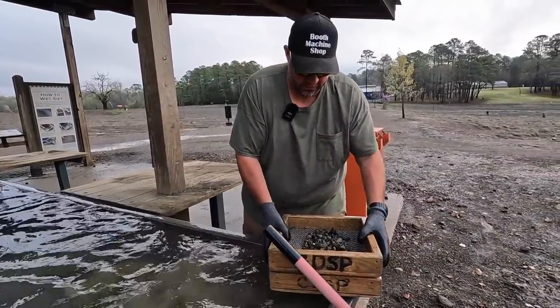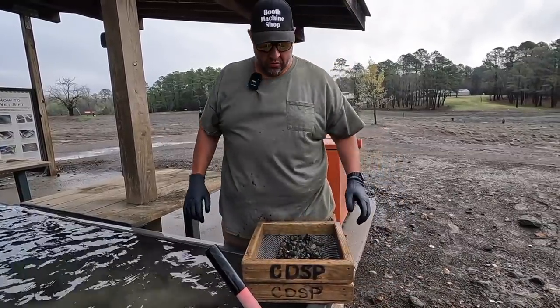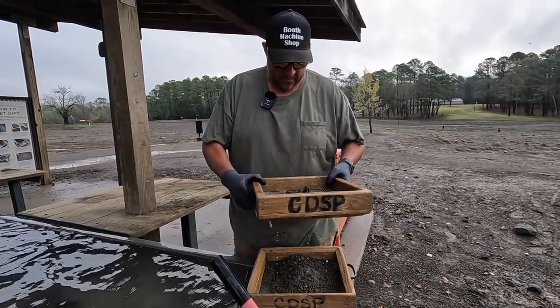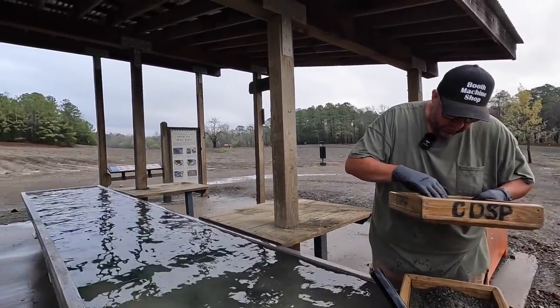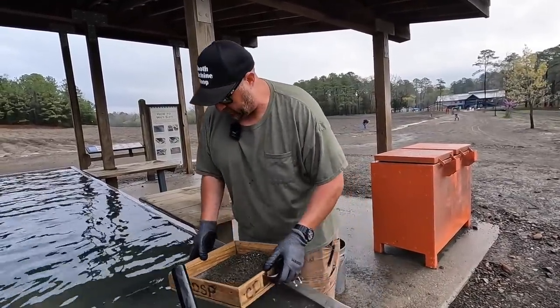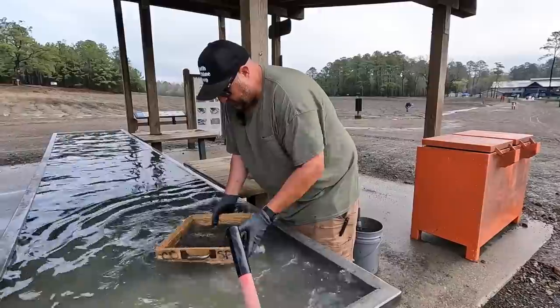All right. Well, here's your coarse. I'll go through it. Gravel. Sure, there's lots of cool stuff in there if you know what you're looking for. Oh, I still have the camera going. My bad. That's okay. You got to capture the moment, right? Exactly.